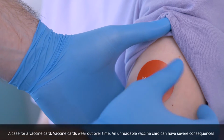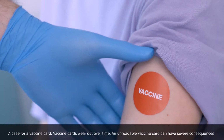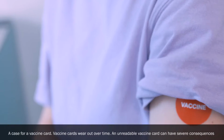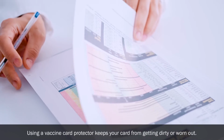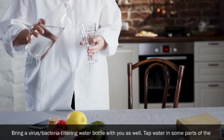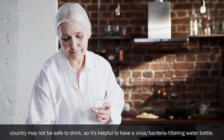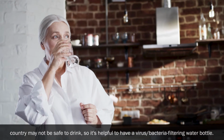A case for a vaccine card. Vaccine cards wear out over time. An unreadable vaccine card can have severe consequences. Using a vaccine card protector keeps your card from getting dirty or worn out. Bring a virus and bacteria filtering water bottle with you as well. Tap water in some parts of the country may not be safe to drink, so it's helpful to have a virus and bacteria filtering water bottle.